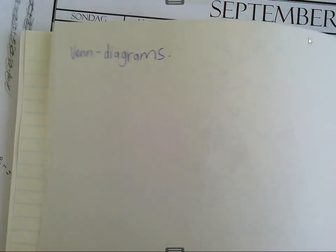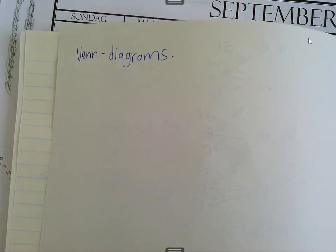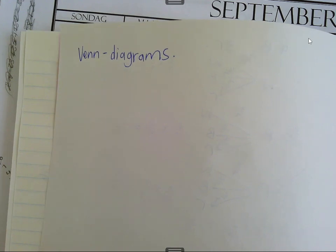Now, luckily, we already spoke about Venn diagrams. So, I think if I were to give you this example, you would actually know how to draw it. But wait, before we do the example, I want to do something else with you. Just want to interrupt myself there quickly.